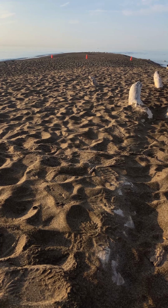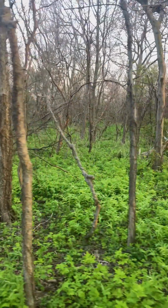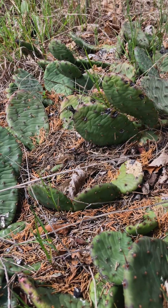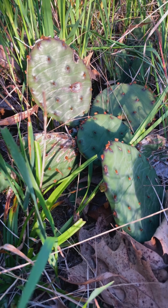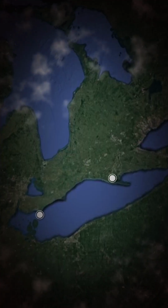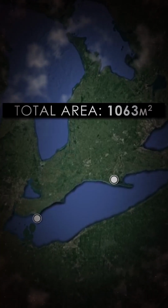And the tapering point of Point Pelee also supports the extremely rare sandspit savanna habitat. It's home to equally rare plant species like eastern Canada's only cactus. The eastern prickly pear is known to grow in only 2 locations in the entire country. Its total habitat here is just 1,063 meters squared.